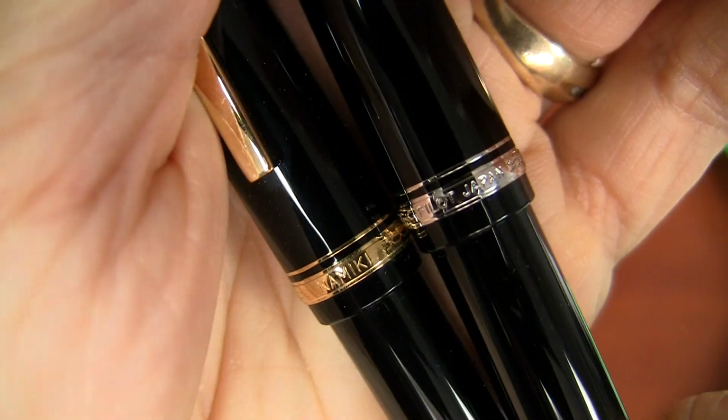I don't know at what point the yellow gold one is going to convert over. I'm sure it will at some point because it is being rebranded, but as of right now, the one I have still says Namiki. It'll transition over a little bit and be Pilot, but the Rhodium ones are always going to be Pilot from the get-go. They won't have Namiki on them.